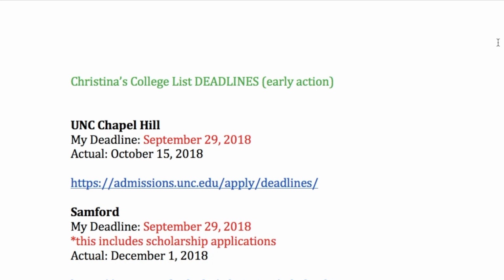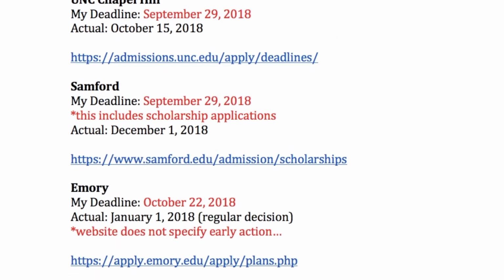One of my tips is that I would use my planner. If you don't use your planner, I would recommend you start to use one. Write down on your calendar all of the deadlines of the school, even if you apply early action, early decision, or regular decision. Make sure to write it out so that you know what to expect and how you can spread out your writing supplements as you go and as you apply.